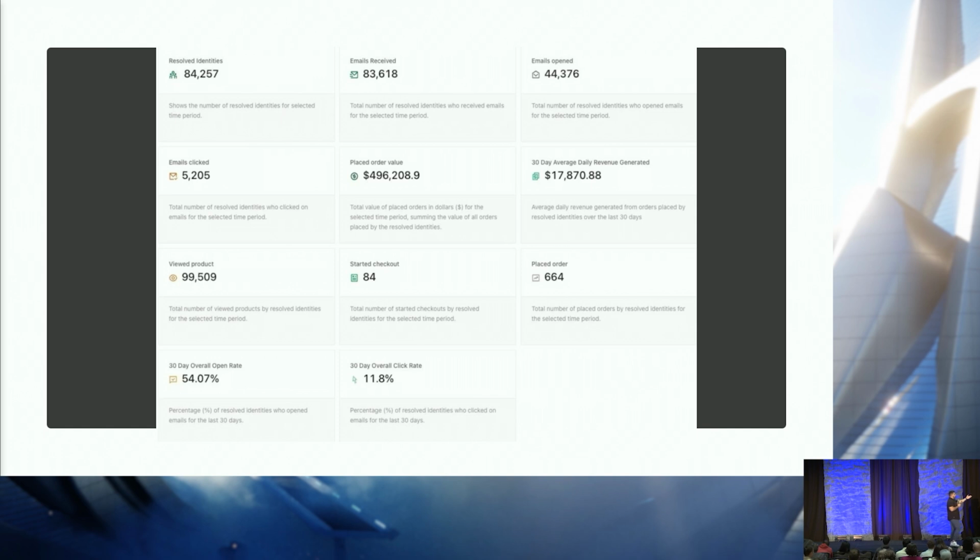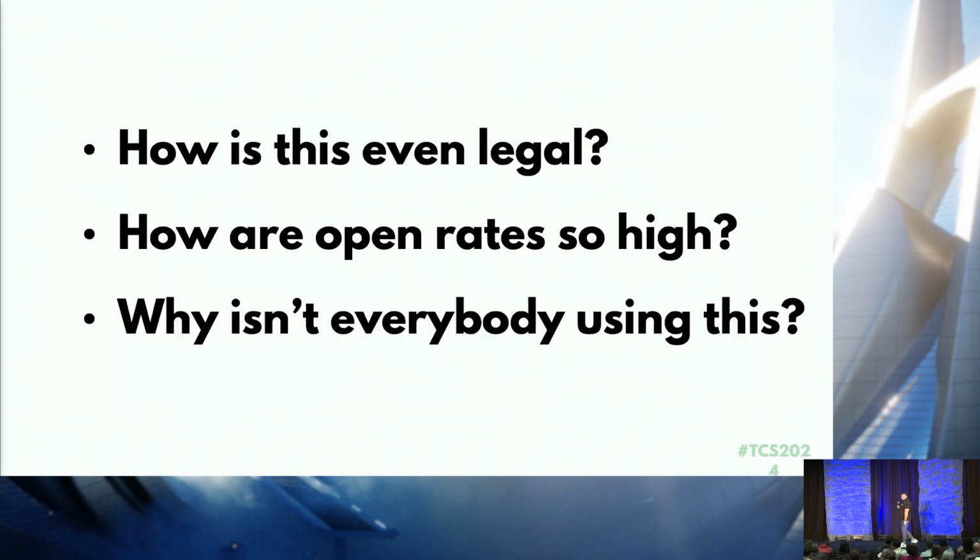And you'll see why. These are numbers from like a month of using the software. This is a 4-week period on an account. $500,000 of recovered revenue. At the top, 84,000 email contact profiles created. On the bottom, you can see 54% open rates. Most of you guys don't even get that to your warm list. 11.8% click rates. None of you get that to your cold list. So this stuff works.